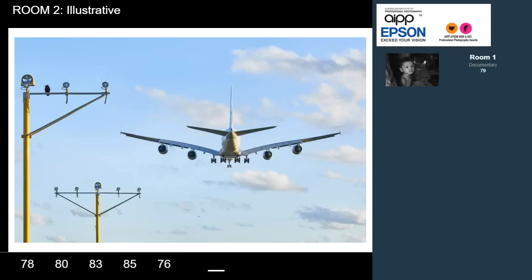Thanks, judges. Print scored 80, a silver award. Paul would like to challenge that. Paul scored at 85. Paul, you're working with the following scores: 78, 80, 83, you on 85, and 76.